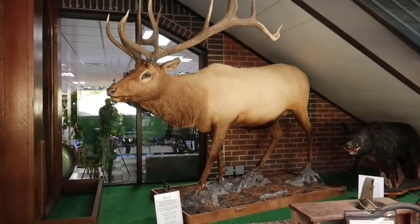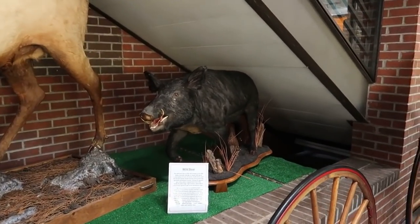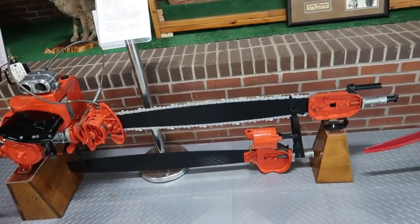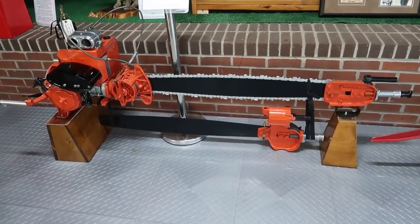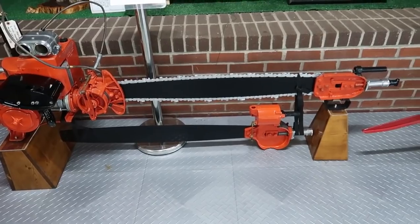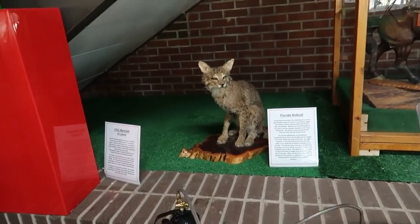Is that a Rocky Mountain bull elk and a wild boar? It's a massive two-man chainsaw. I don't know, that's pretty terrifying, the thought of having to use two people to pick up a chainsaw because it's so massive. And then a little Florida bobcat.